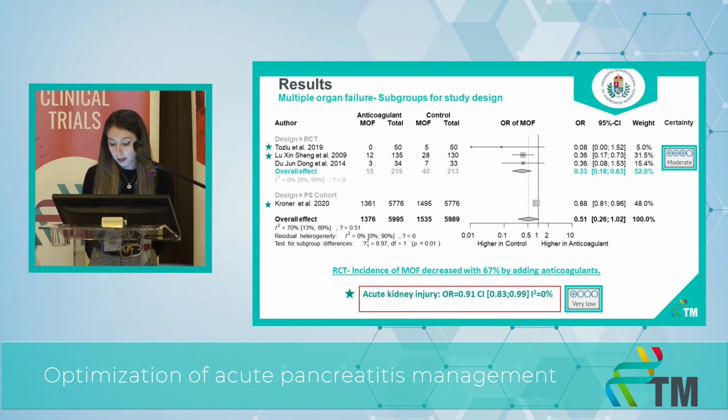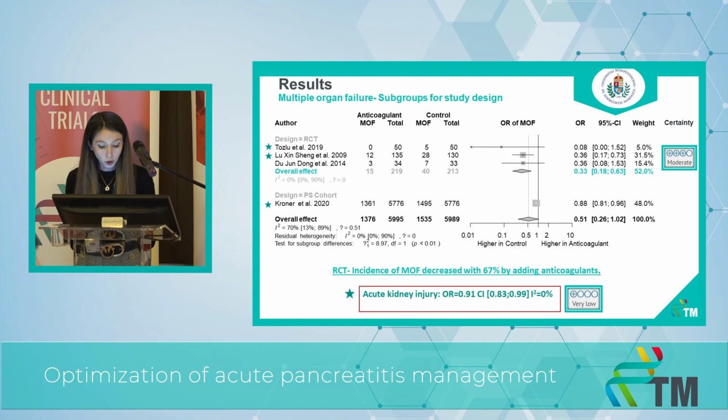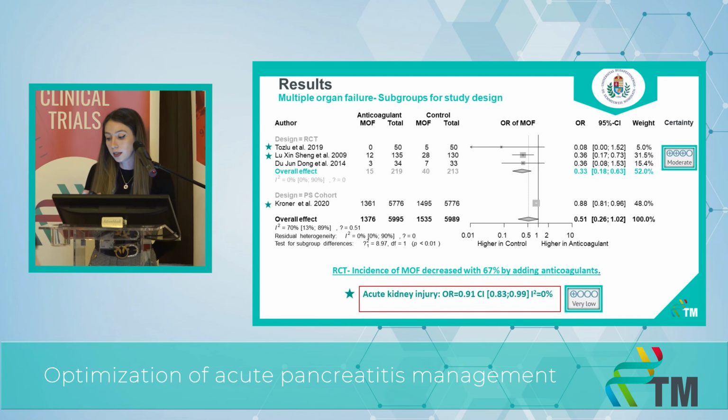Our analysis revealed that by adding anticoagulant treatment, the odds for dying in the anticoagulant group is 43% in comparison with the control. Clinically, this means that mortality in the anticoagulant group is less than half in the control group. In addition to this, we performed the subgroup analysis only for RCTs that bring the highest level of evidence and can better evaluate the magnitude of the effects of anticoagulants in acute pancreatitis. And they show us that by adding anticoagulants, we can lead to a 76% decrease in mortality rates. And our results are significant.